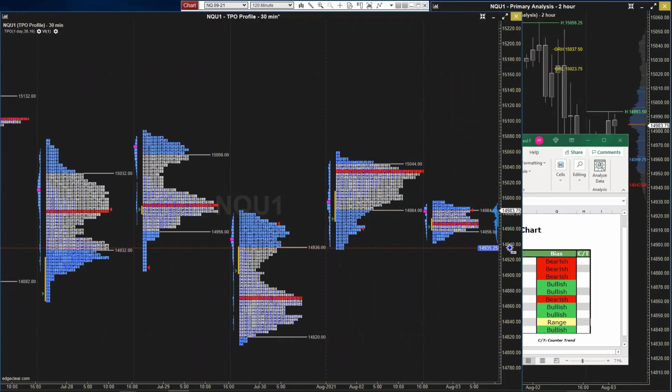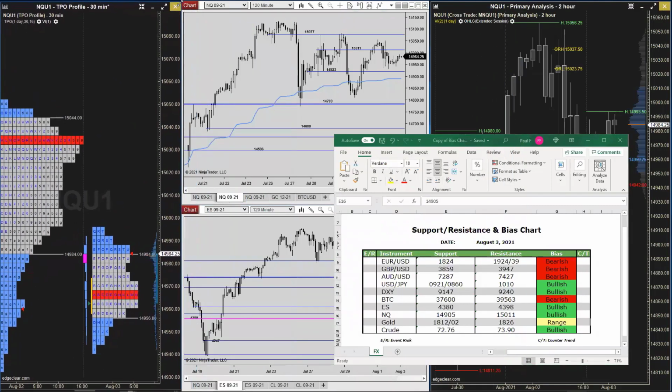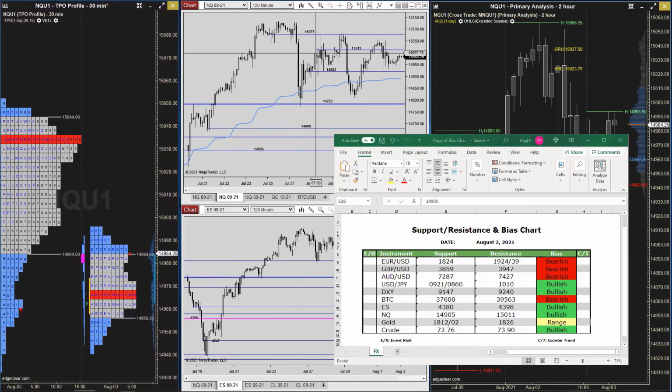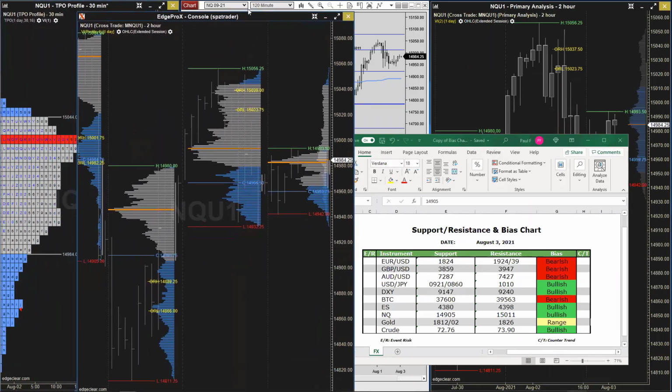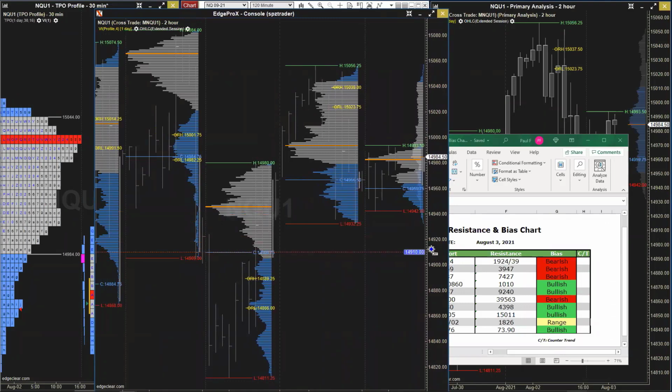You see where they found that support at 14,936 yesterday. Yeah, 14,902. Let's go with this 14,905. See that close there? That is 14,909. So let's go with that, 14,909.